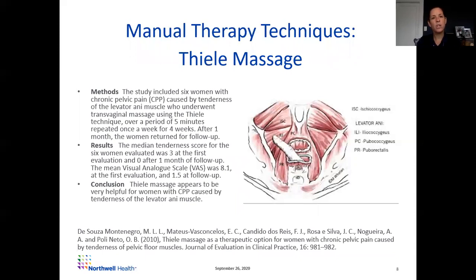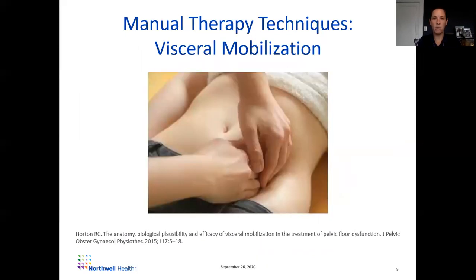Manual techniques are a huge component of what we do in pelvic floor physical therapy. We may use myofascial release, we could do trigger point release, muscle energy techniques, or as shown in the picture, a type of massage technique which is called Thiele Massage. This can be performed either transvaginally or transrectally, with the patient lying flat on their back or on their side. Again, regardless of what position we use, we try to make sure that the patient is comfortable and that they're draped accordingly so that they can relax more to allow us to do more on our part.